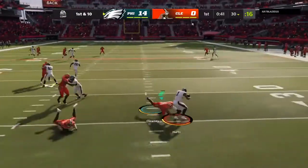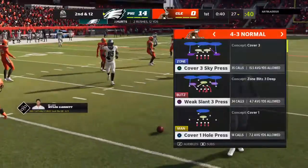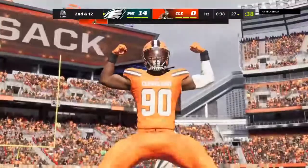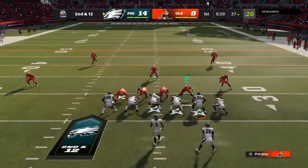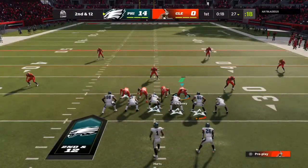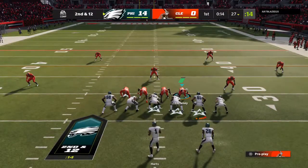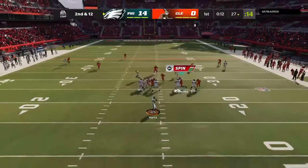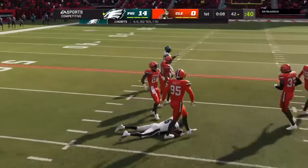They run the option here on 1st and 10. And they take him down, losing yardage back at the 27. 2 yards the loss, 2nd and 12. Hurts sets up to throw it. Over the middle, and there's a diving catch.